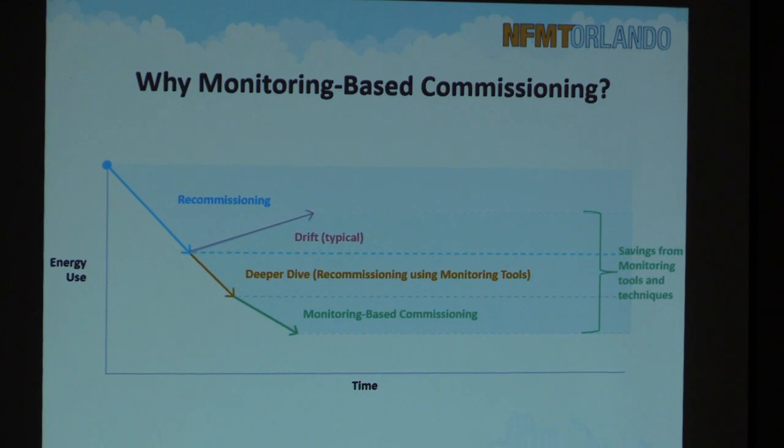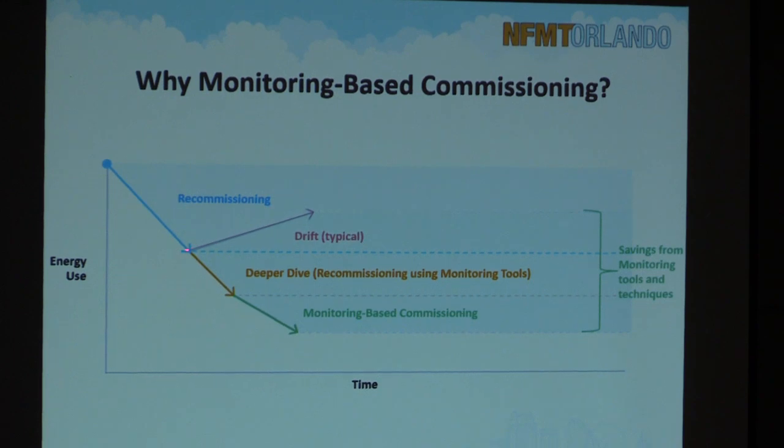The first arrow again, so over here on this axis we have energy use, so the higher, the more energy in the facility. This is showing recommissioning as this blue arrow. So we drive energy efficiency up, energy use down with the recommissioning project. And then if we do nothing, this is the drift that would happen. We'd increase over time. That's typical.